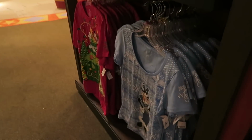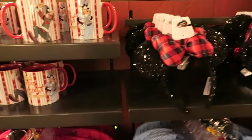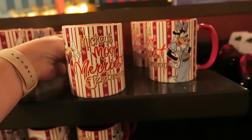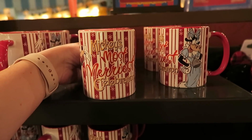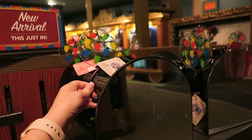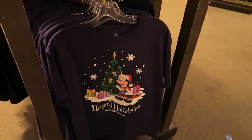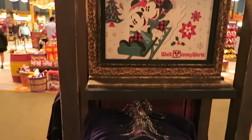Ooh, I like this long sleeve. Walt Disney World on the back. I like that. Let's see what they have over here. Some t-shirts, some more ears, a different bow. Goofy mug. Mickey's Most Merriest Celebration. They also have a Santa hat with Mickey ears on it. T-shirt. And then these ears, they actually light up. Another Mickey shirt. I like that artwork.